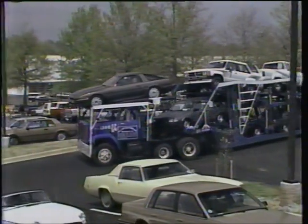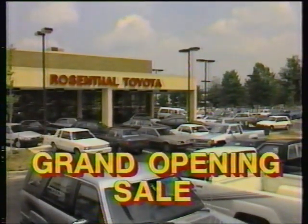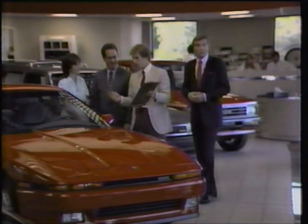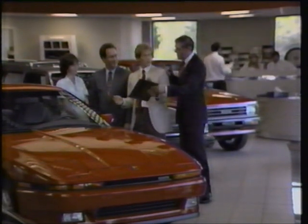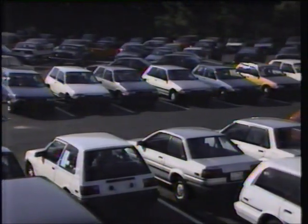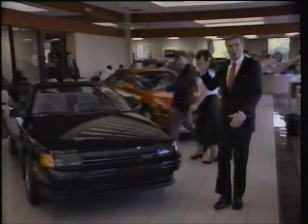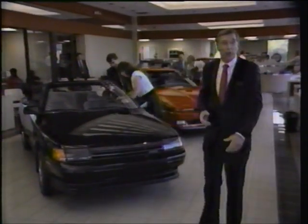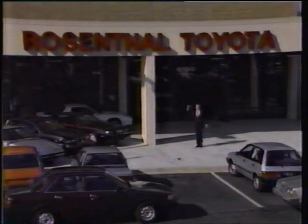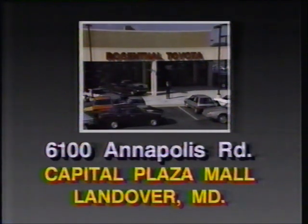The 1988 Toyotas have arrived. Now during Rosenthal Toyota's grand opening sale. While most people think you can't save at introductory time, you can here at the all-new Rosenthal Toyota on hundreds of brand-new 1988 Toyota cars and trucks. So why buy a leftover '87 when Bob Rosenthal will sell you an all-new '88 Toyota at a money-saving price at the all-new Rosenthal Toyota in the Capitol Plaza Mall, Landover, Maryland.